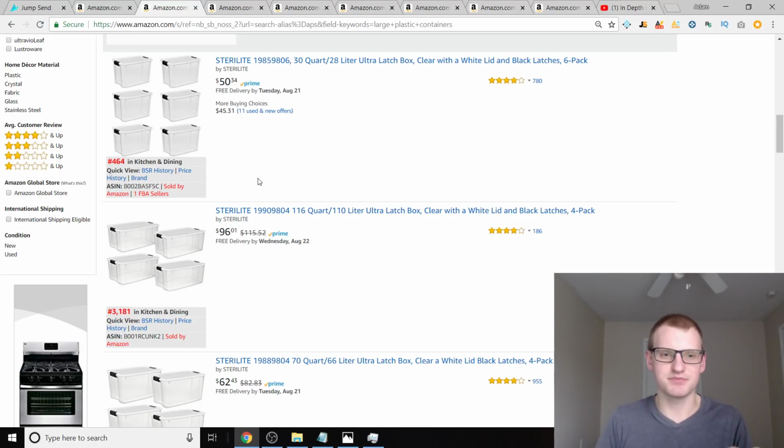And so this right here is a product. You can see these large storage containers. Their revenues are insane, like $50,000, $100,000 a month. But the problem is, look at this, they're 4 stars. Why the hell are they 4 stars? It's because the products break easy, they're low quality, and all you gotta do is read the reviews. Hell, sometimes they even come to your house broken because they can't withstand shipping.